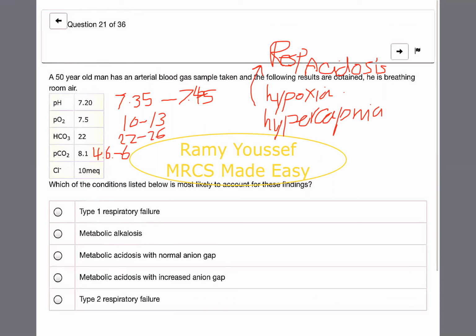So no respiratory acidosis here. Just type 1 or type 2 respiratory failure? If you put respiratory acidosis, you will have two answers right. All the metabolic answers are wrong. Just respiratory. He wants to test your knowledge about respiratory failure type 1 and type 2. Which one is this?